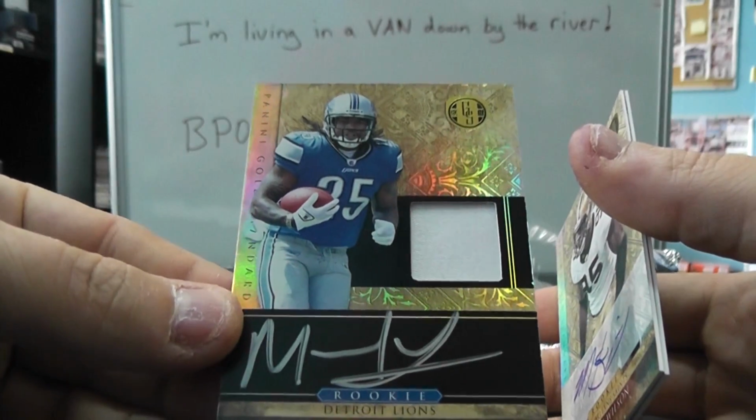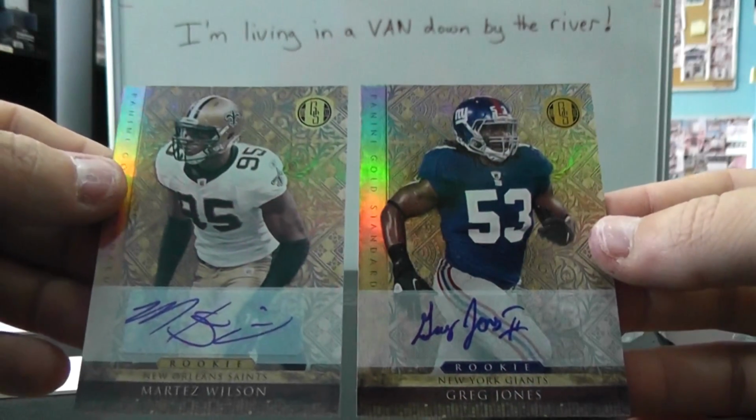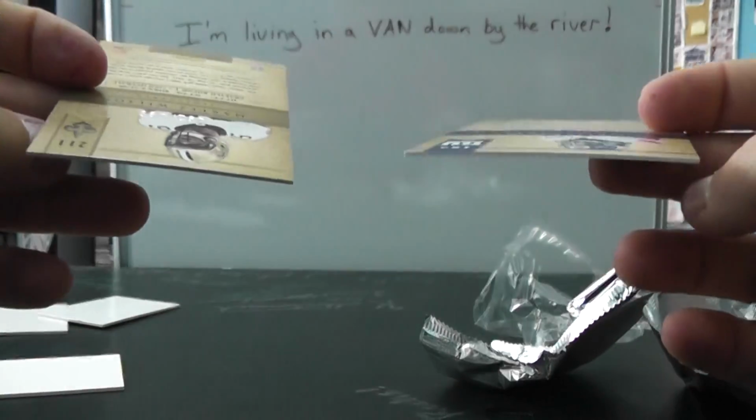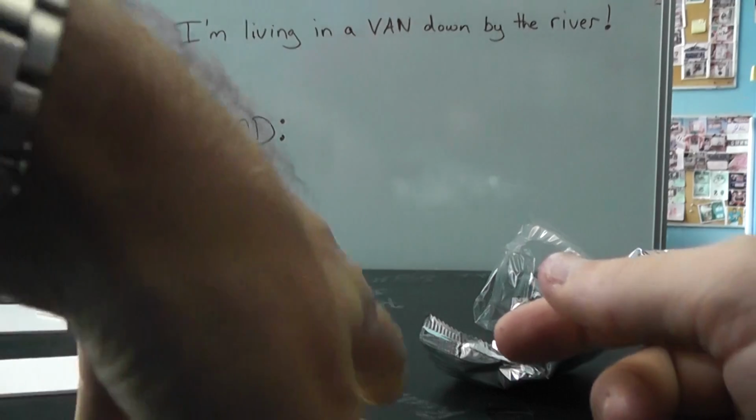Rookie patch auto, one color, Michael LeSueur. And that's 525. And Martez Wilson, Greg Jones. Dual rookies, numbered to 499. A lot of the gold centers end on the double rookies.